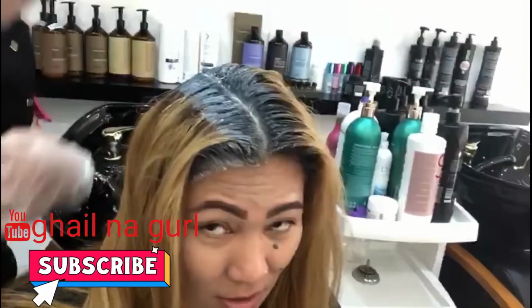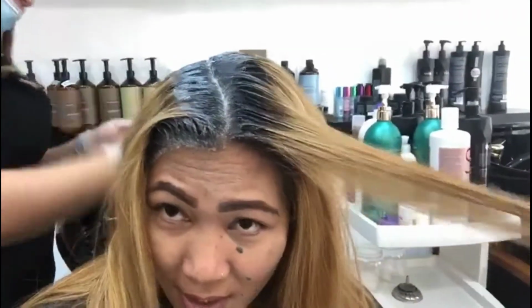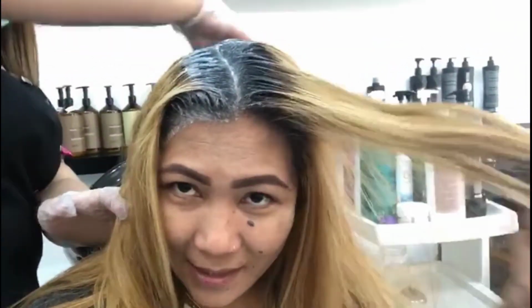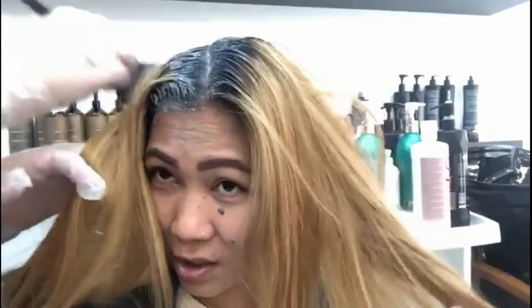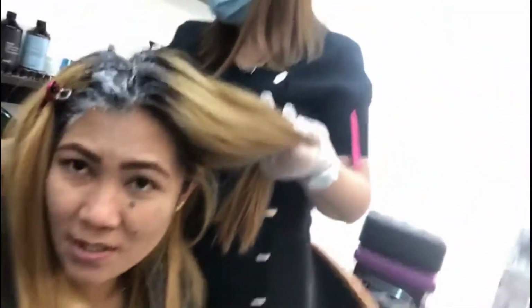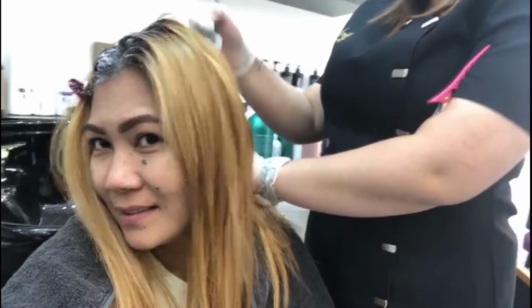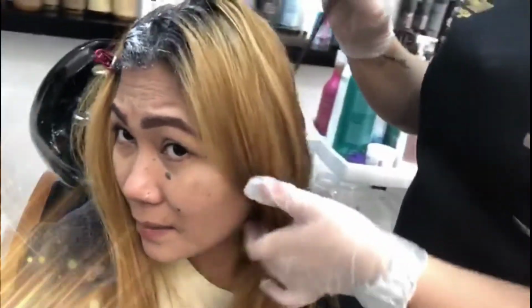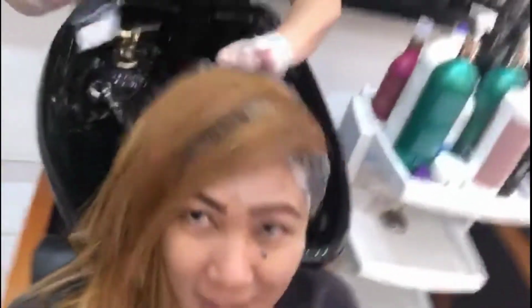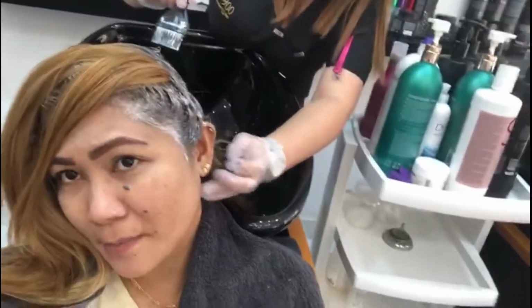First, she's doing the roots color because my roots now, as you can see, are totally black, and then the ends are very light. So we have to make sure the color will be fair. And now she's applying the other side. Now she's almost done applying my roots color. Let's see what's next.